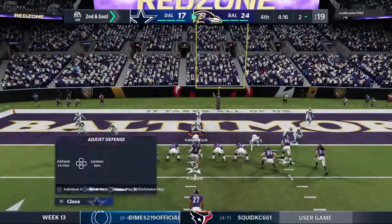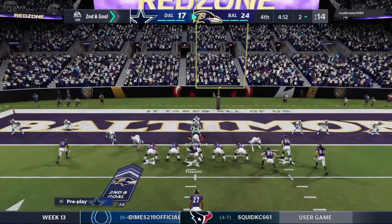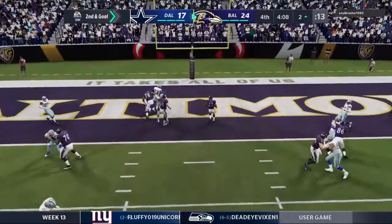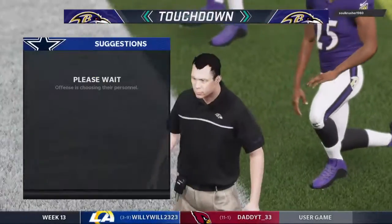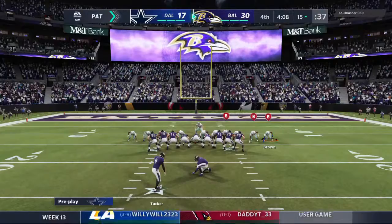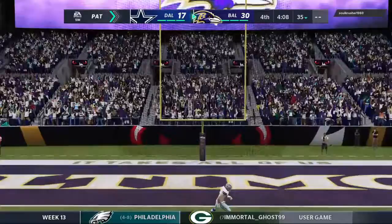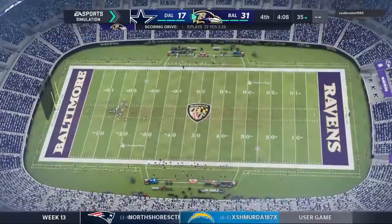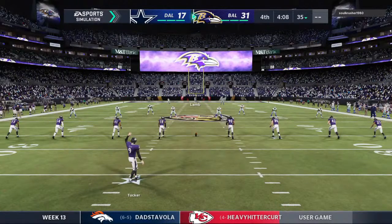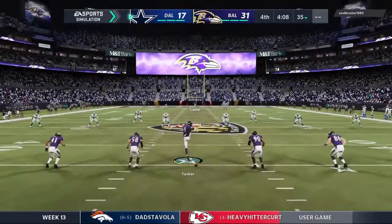2nd and goal, and they will try again from the 2-yard line. They'll try to run with Dobbins. And he'll get in. Touchdown, Baltimore. J.K. Dobbins. His 2nd touchdown of the night. And the Ravens will extend their lead. And it's up and good. Makes the score Ravens 31, Cowboys 17. Tucker now to kick it away following the touchdown.